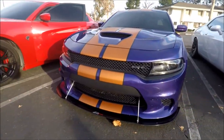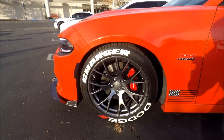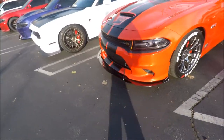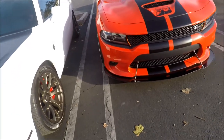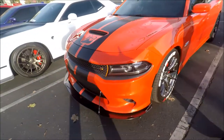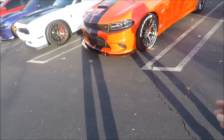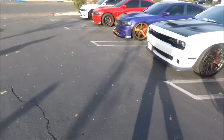Monster. Big letters. Look at that thing. Who's that diffuser from? Diffuser's from King Wraps. King Wraps? Yeah. Looks good. Thank you. I like that side. The little side skirt? Yeah.